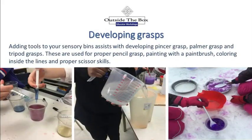It's important to ensure that you offer a variety of tools to ensure that your children have the opportunity to learn different grasps. Children need a strong pincer grasp, palmar grasp, and tripod grasp for things like painting with a paintbrush, holding a pencil properly, coloring inside the lines, and cutting with accuracy.